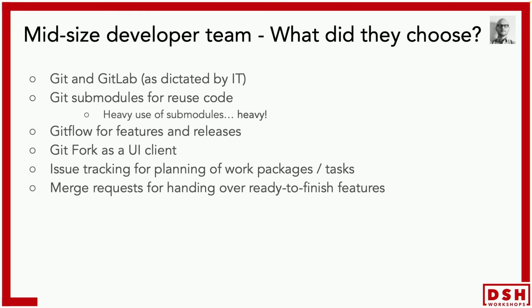Gitflow, as I said, for features and releases. Maybe the occasional hotfix, but I think that's not really the case. We ended up using Gitfork as a client because it integrates so well, or it helps so well integrating Gitflow into your work. That's really a nice user experience for us. And on top of that, we use the issue tracking of GitLab for our work planning. So we create issues, we assign issues, then we create the feature branches from the issues with a certain branch naming system, etc.